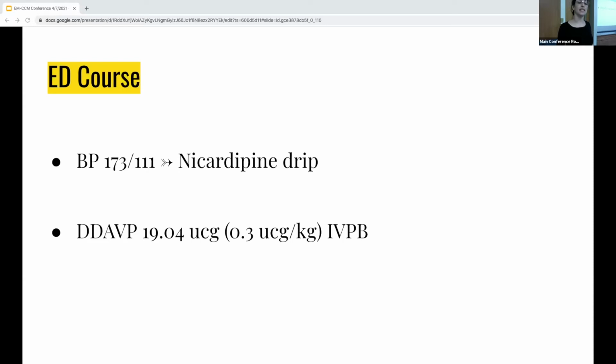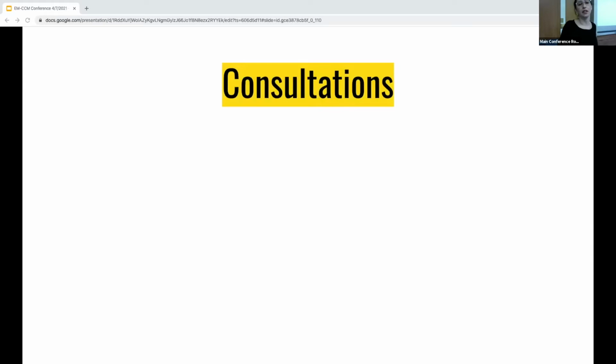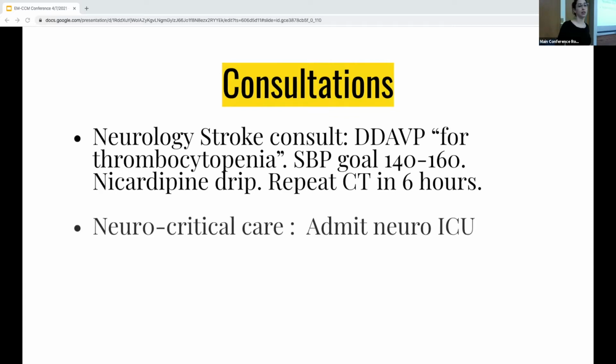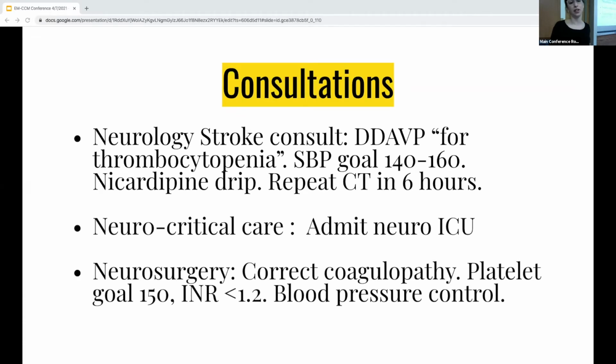The patient was given DDAVP as she was uremic and on an antiplatelet agent. And then the consultation follow-up started coming in. Neurology stroke consult said DDAVP for thrombocytopenia, suggested an SBP goal of 140 to 160 with a nicardipine drip, and then repeat the CT head in 6 hours. Neurocritical care suggested admission to neuro ICU, and neurosurgery said correct coagulopathy, platelet goal of 150, INR of less than 1.2, and blood pressure control.